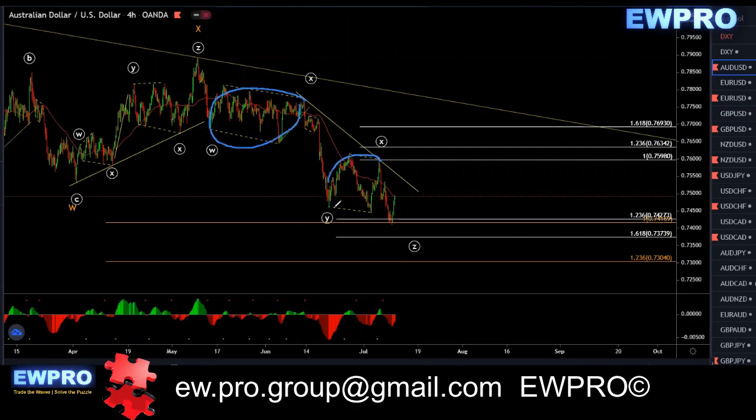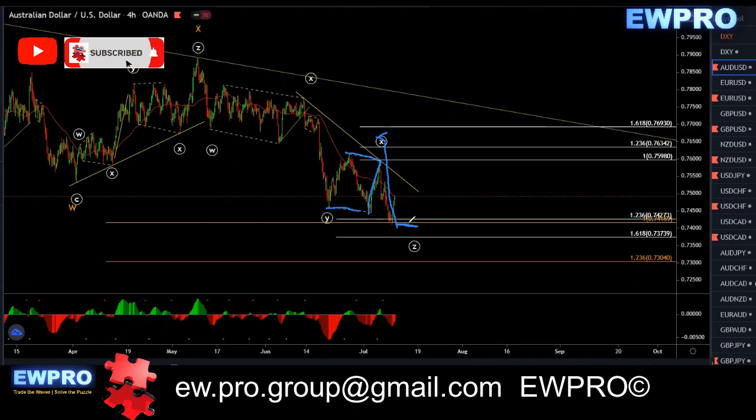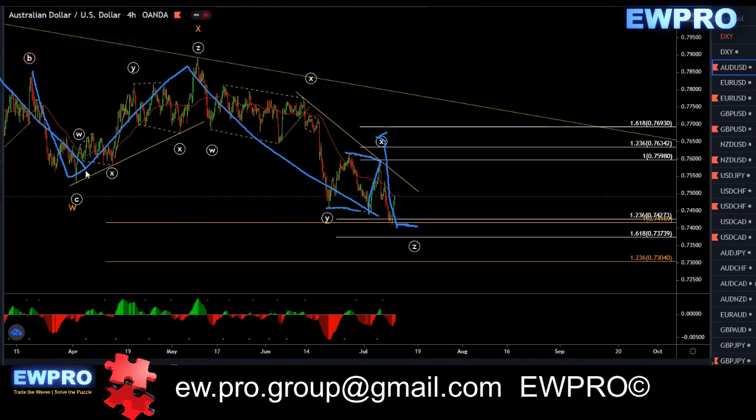We need a larger correction here for the X2. So we were looking at last week this as the flat in here for the X2 and then go and break that low. And I said possibly it'll go down to that 100 fib on the daily for that WXY. Well, it's actually over here, the W started. But yeah, so it's come down and it's bounced clean off that 100 fib.